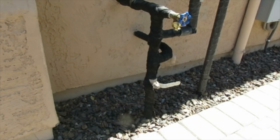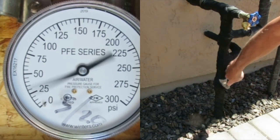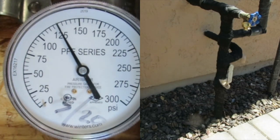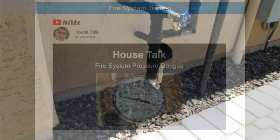If at any point in time during today's testing you see a pressure gauge reading of 100 or 125 or even 150, that's because you probably opened up the supply valve way too quickly and you're seeing the effects of water hammer. If this happens to you, just redo this test, bleed off the pressure, and then for all future testing, slowly open up that house shutoff valve so you don't get that water hammer effect.